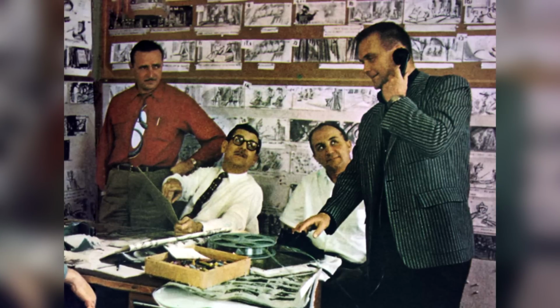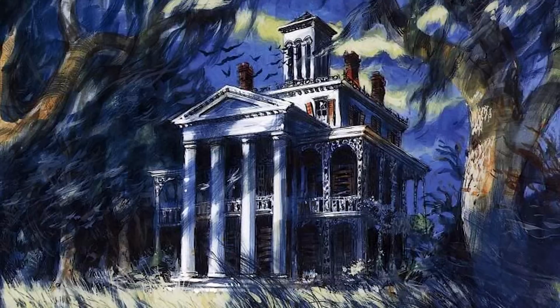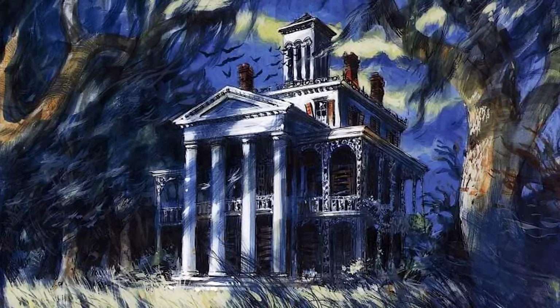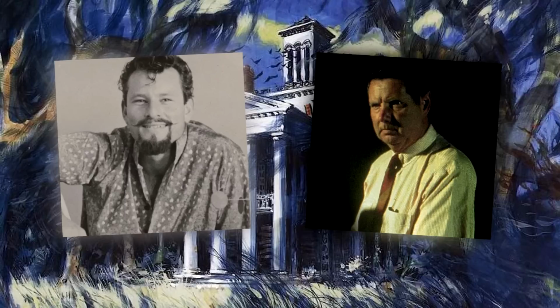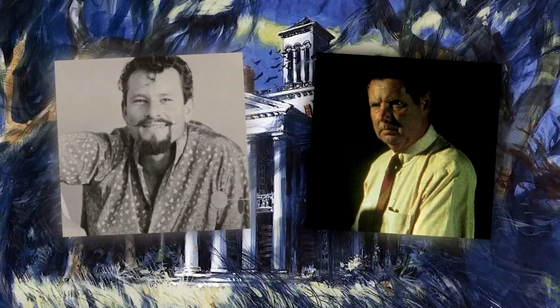Not long after that, Ken ended up leaving the project altogether in 1958 to help with animation on the upcoming Sleeping Beauty film, but development on the mansion wouldn't necessarily stop there, as a couple of other Imagineers, Rolly Crump and Yale Gracie, were still hard at work creating all the effects for the attraction.